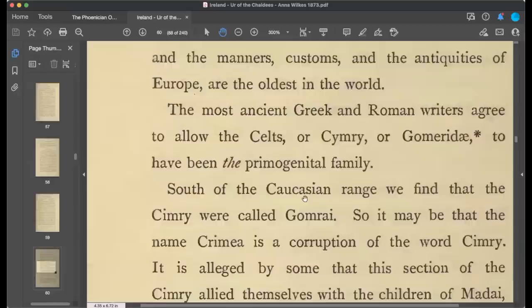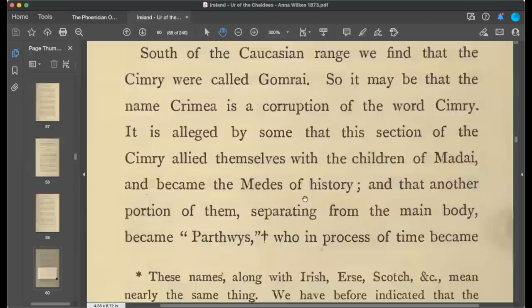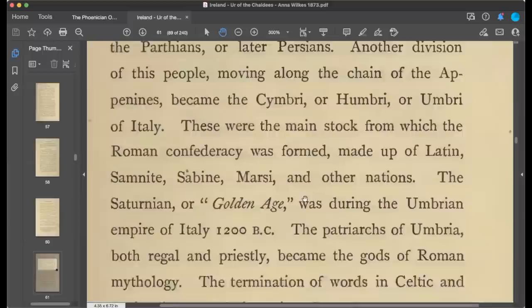South of the Caucasian range, we find that the Cimbri were called Gomri. So it may be that the name Crimea is a corruption of the word Cimbri. It is alleged by some that this section of the Cimbri allied themselves with the children of Madai and became the Medes of history, and that another portion of them separating from the main body became Parthes, who in process of time became the Parthians or later Persians.